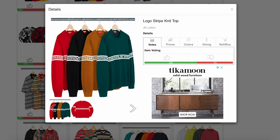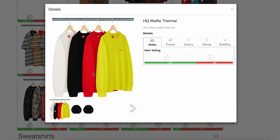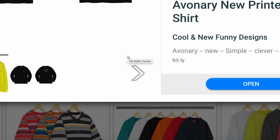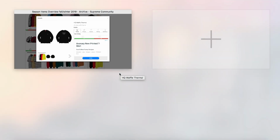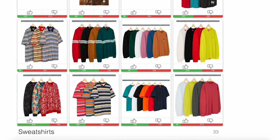I mean, this knit top looks alright in terms of the pattern. We've also got this here that looks to be a waffle thermal crew neck long sleeve. I think the design on this is actually quite nice. Some people won't like it. It's obviously got the old Supreme Japan information on it, the phone number, the location, when it's open, that sort of thing. I do quite like this. I'm a fan of that. That's probably another one I'd say that I like.